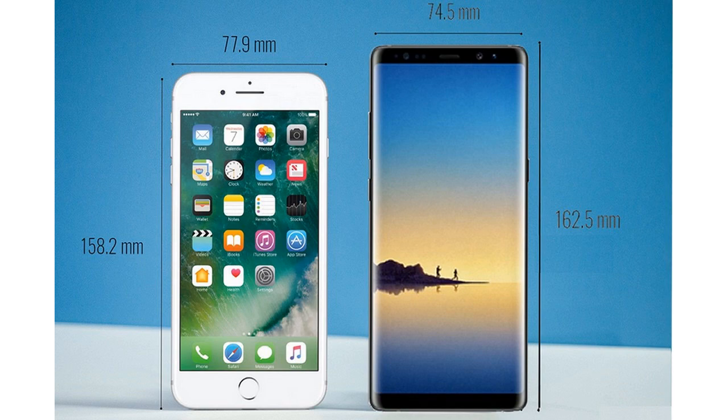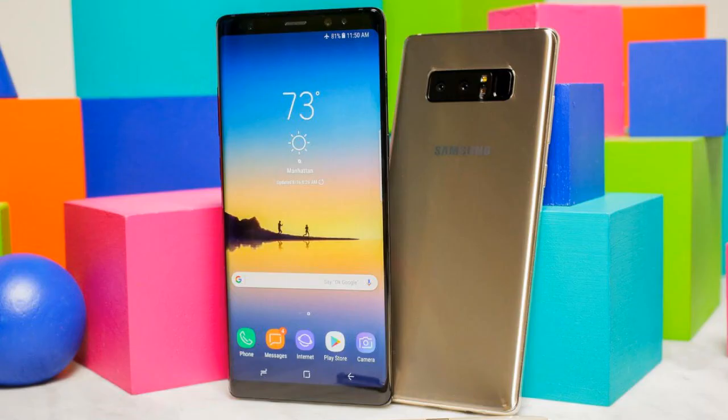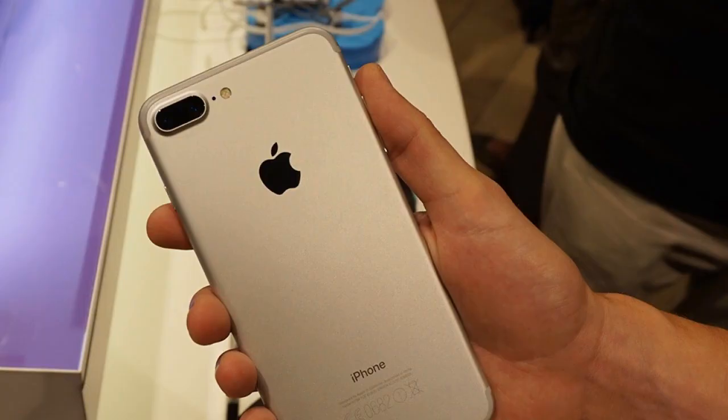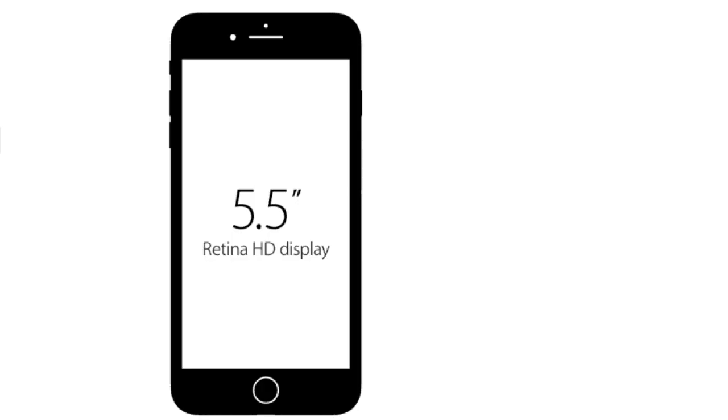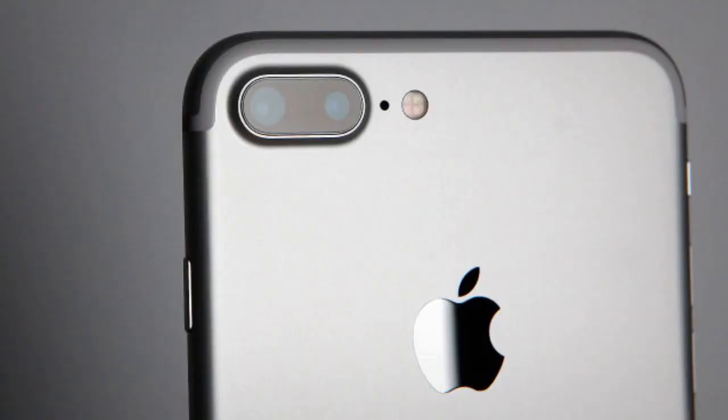Display. The Samsung Galaxy Note 8 has a huge 6.3-inch 1440 x 2960 QHD Plus display with a pixel density of 521 pixels per inch, and like other recent Samsung flagships it's a curved, ultra-widescreen Super AMOLED display. The iPhone 7 Plus has a comparatively small 5.5-inch 1080 x 1920 screen, with a pixel density of 401 pixels per inch. It's an LCD screen, which is typically less vibrant than AMOLED, and it's flat, with larger bezels than Samsung's phone, and a more conventional 16:9 aspect ratio.